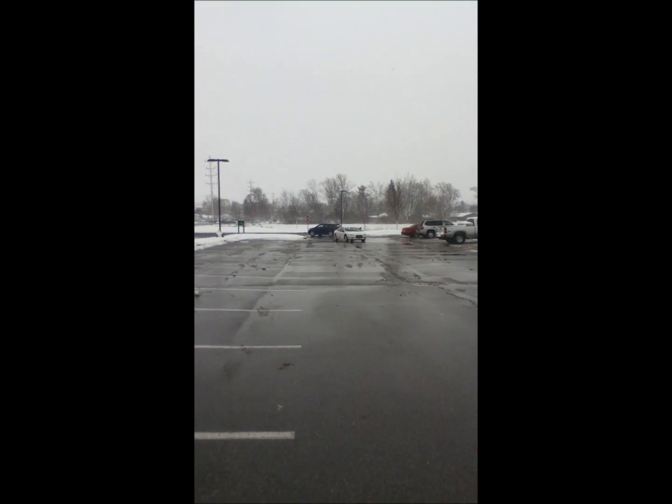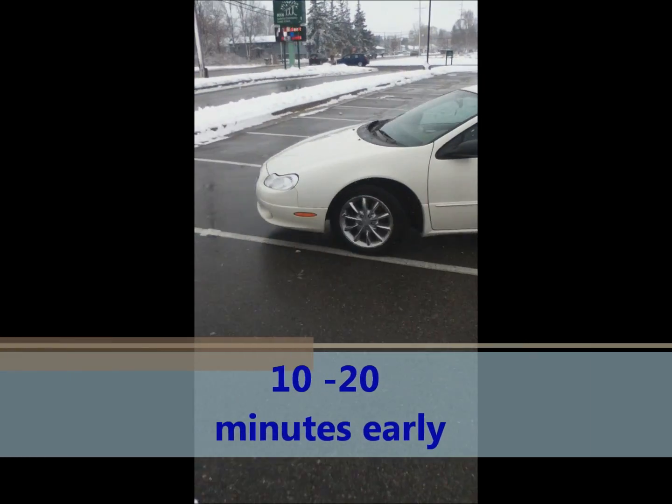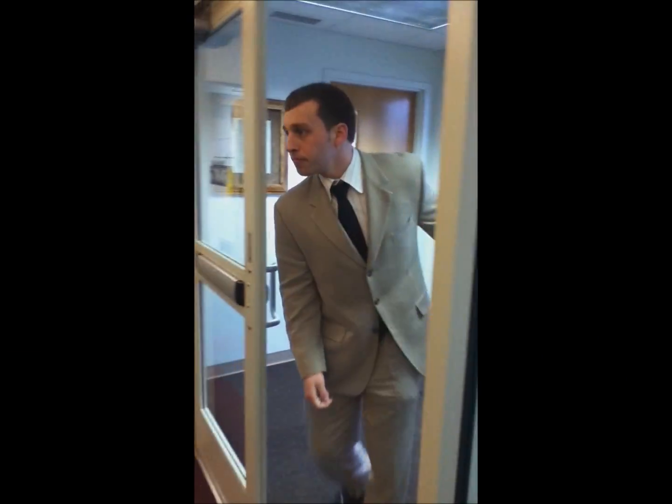Now we're going to move on to our third concept, arriving early. For many prospective employers, this is key. They want to see that you are ambitious and responsible. So the acceptable time is somewhere between 10 and 20 minutes early. Make sure that you do this step, however. Someone will be watching and taking note of when you get there.